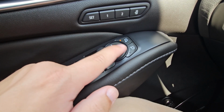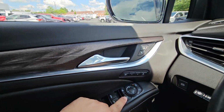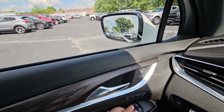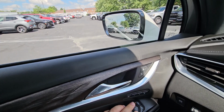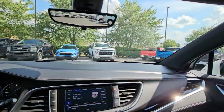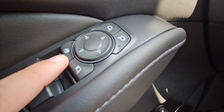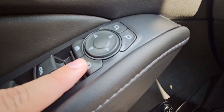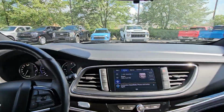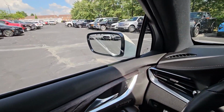You select the mirror you would like to adjust, and then you make the adjustment. Well, actually, let's fold those out so I can actually show you that. So select the mirror you actually want, and then you can make the adjustment. There we go. It's adjusting. Okay. When no mirror is selected, it just does nothing. You won't accidentally mess with them or anything. Below that, you've got this guy over on the left that locks people from messing with the windows, and then this button on the right, which will fold the mirrors in and fold the mirrors out.